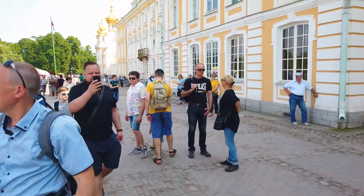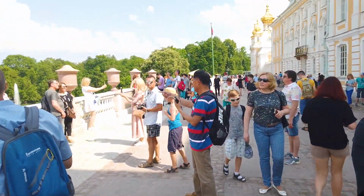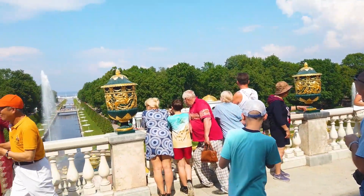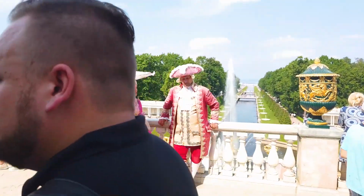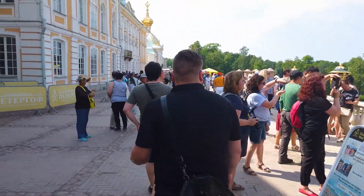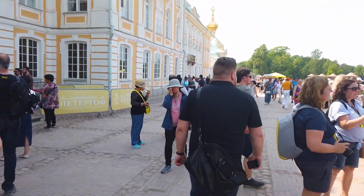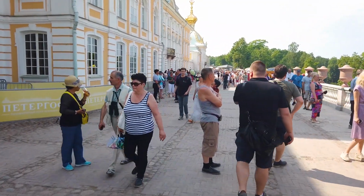And this is the Grand Palace, which I have never visited myself. Yes, so you're not able to enter without buying a ticket, which we didn't.